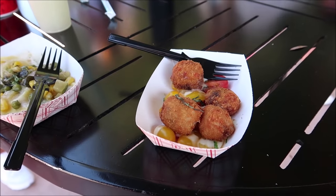I have to say, normally I am one of those people that will skip over this booth, but I'm excited to give it a shot and let you guys know if it's worth that high price tag. Because it is definitely the most expensive food of the festival. So as long as the quality is up there, I think it might be worth it, but we're gonna find out. Honestly. Here is the arancini.